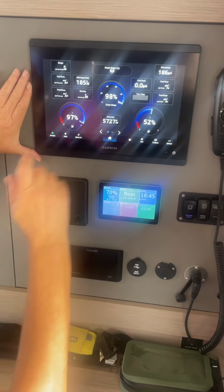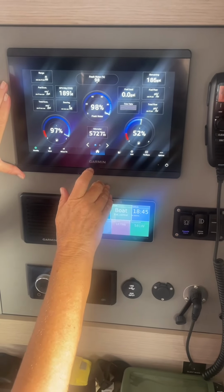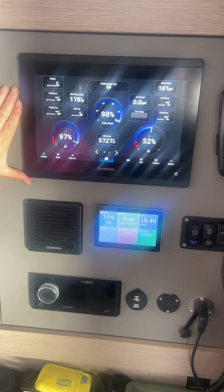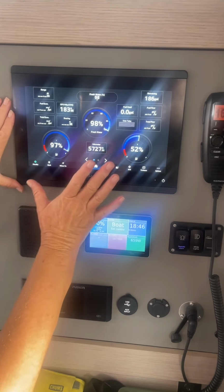This is the odometer in nautical miles. It's kind of an old odometer. I don't know why Garmin hasn't updated their software yet. So it only goes out 4 digits. So you can see it shows 5,727 nautical miles. We've actually gone 15,727 nautical miles. So that's that screen.